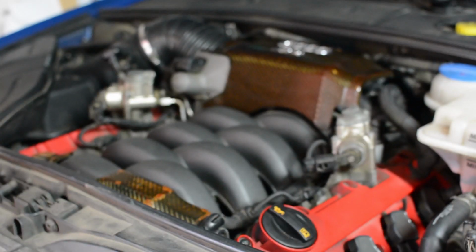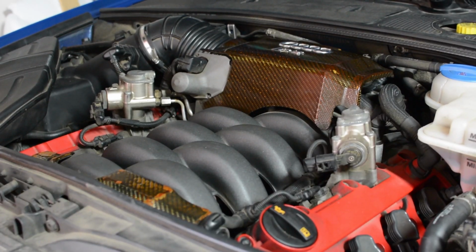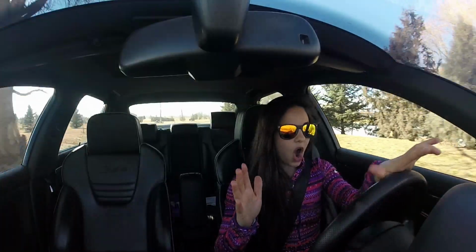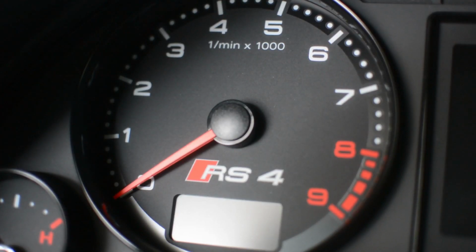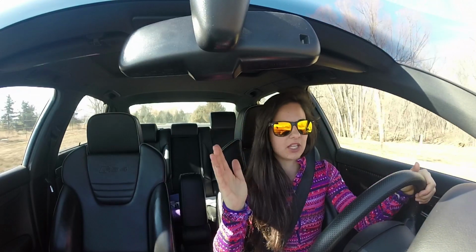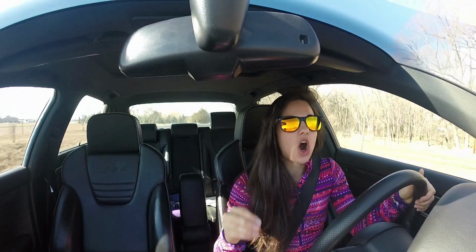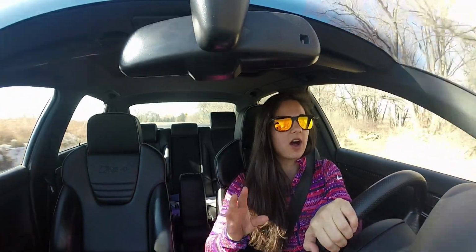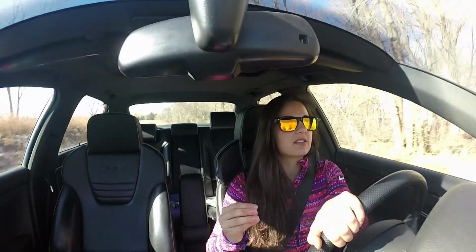The specs of this one is it's a 4.2 liter V8 engine, naturally aspirated. The nice thing about this engine is it's a high compression engine. It revs all the way up to 8 grand. And it doesn't just fall on its face the higher up in the RPM that you get. It actually pulls even harder once you get to 6,000 RPM, all the way up to 8 grand. It's insane. I love this engine because it doesn't fall on its face.